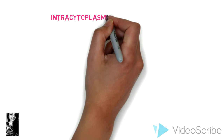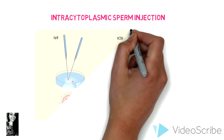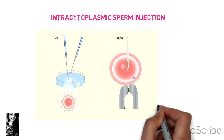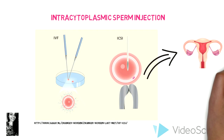Intracytoplasmic sperm injection, or ICSI, is a reproductive technology used to treat sperm-related infertility problems, where in vitro fertilization encourages the most fit sperm to fertilize the egg. ICSI enhances this phase by injecting a single selected sperm into a mature egg. The fertilized egg is then placed in a woman's uterus or fallopian tube.